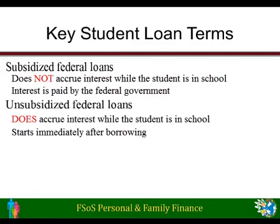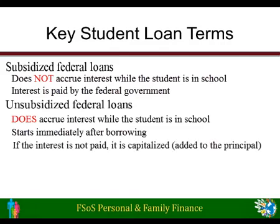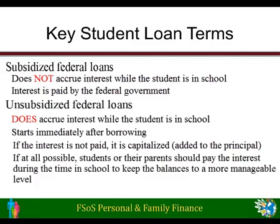As a result, those who take out unsubsidized loans can be very surprised to see that the amount they need to repay after graduation is much higher than what they borrowed. If the interest is not paid, it is capitalized, meaning it is added to the principal amount. As you can guess, subsidized loans are the best option for students. Unfortunately, many students don't qualify for these loans because their family's financial situation renders them ineligible. However, many of these students still need to borrow money to go to college, and unsubsidized loans are still a good option. If at all possible, students or their parents perhaps should pay the interest during the time in school to keep the balances to a more manageable level. It is also important to note that there are no subsidized loans for graduate education.